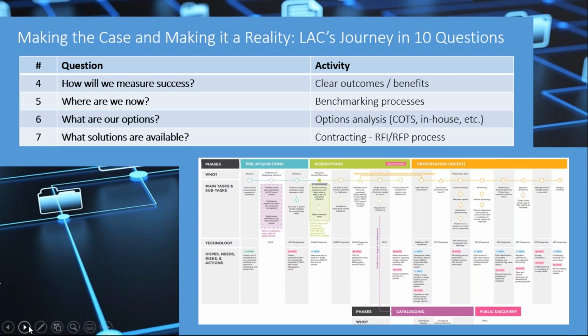So you really have to clarify what are the clear outcomes and benefits you want to achieve. Now, for a large organization like us, even for a small organization, you might have like 100 different requirements that you have. So that's a little too much to be able to say, how are you going to measure the benefits? How are you going to communicate them? So you want to clarify that down to maybe 5 to 10 core benefits, maybe even less than that. For us, I think we had about 5 key benefits, and measure them. So that goes to the 5th question, which is, where are we now?